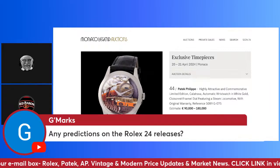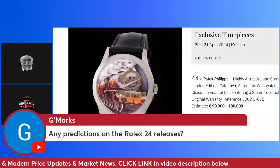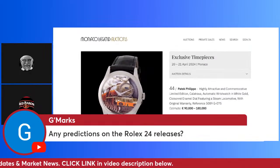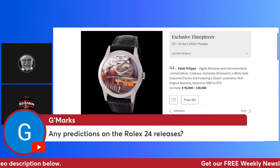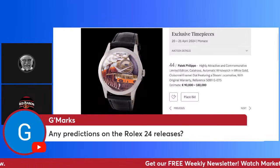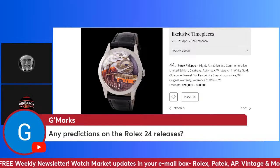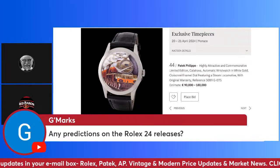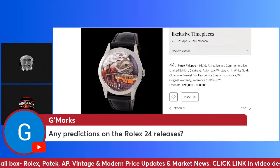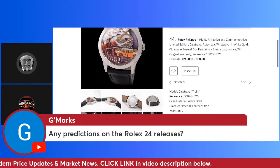Yeah, it's a show off piece. It's to show off how close I am to the boutique. They let me buy one of these. That's a good line. I like that. That's probably what it is. This is the type of watch for the guy who's got like 10 Pateks already, like heavy hitters. It's not like a basic Calatrava. It's just a basic one with a painting. It's a novelty, a gimmick.